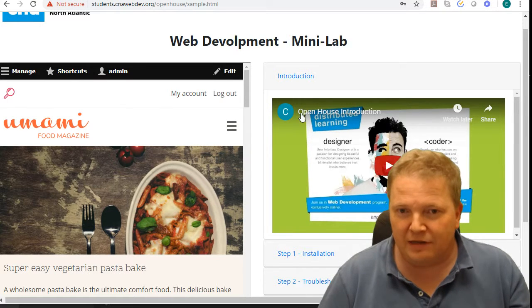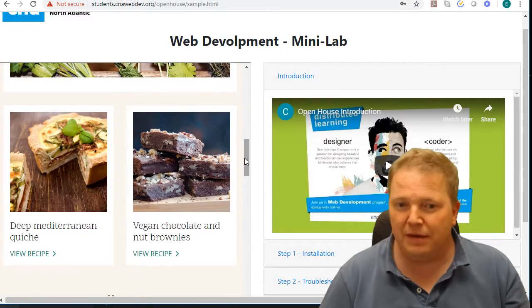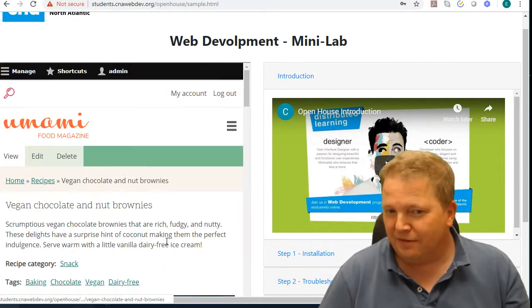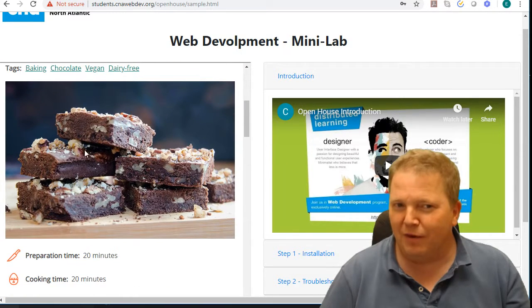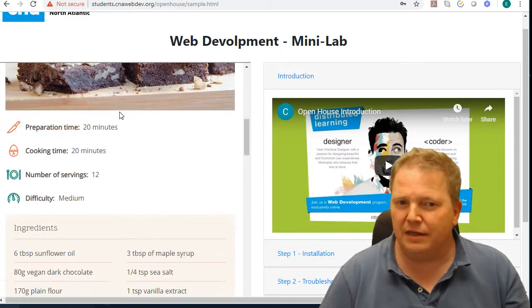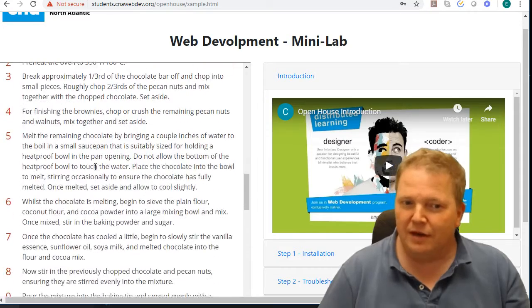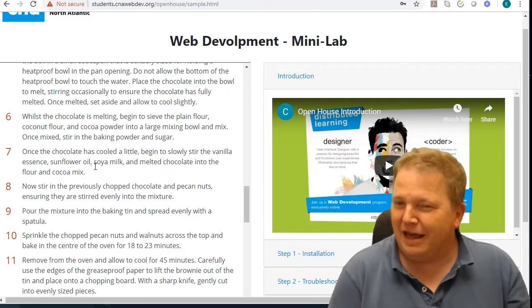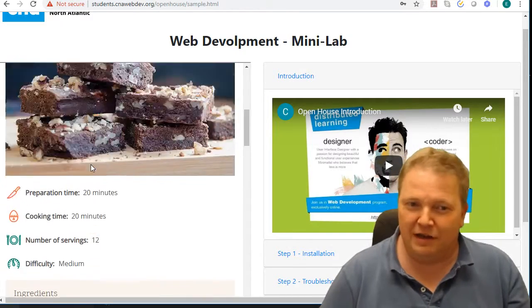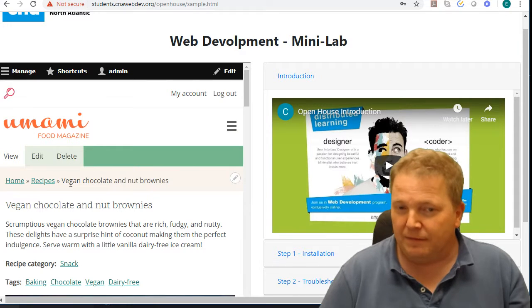The demo site gives us a little food magazine type setup. And as you can see, it's a pretty straightforward food magazine. If I click on a link to like the vegan brownies, it'll give me a description of them. It'll tell me what kind of categories it falls in. It gives me the prep time, cook time, number of servings, a list of ingredients, and recipes. So it has literally, well, in this case, probably dozens of different recipes that are in this magazine site.